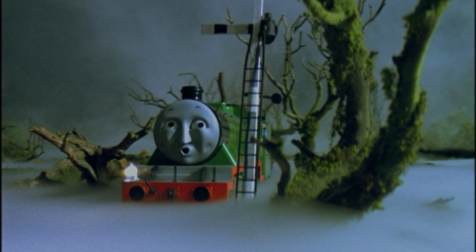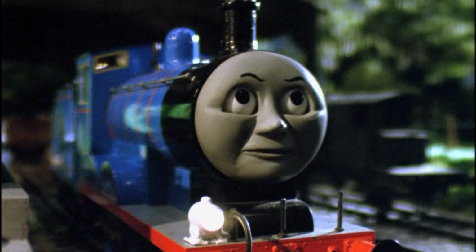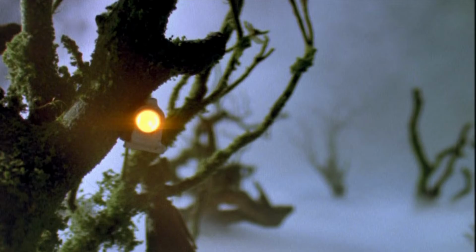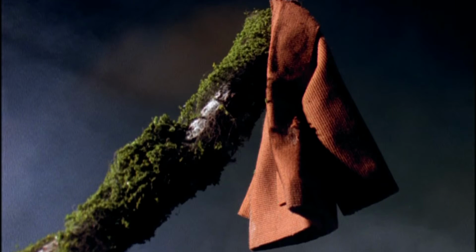Haunted Henry is the 115th episode of the series and was released on the 28th of September 1998. The episode starts with Henry getting ready to take a goods train to an old line past an old rundown station. While he is waiting for his goods train, Edward warns Henry that whenever Owl hoots, a mist rolls in and a ghost appears at the old station. Henry doesn't believe him at first, but when they arrive at the old line, strange things start to happen. There is an amber lamp on the tree, the signal is red, and the gates are closed, as well as a fogman's coat perched on a tree.